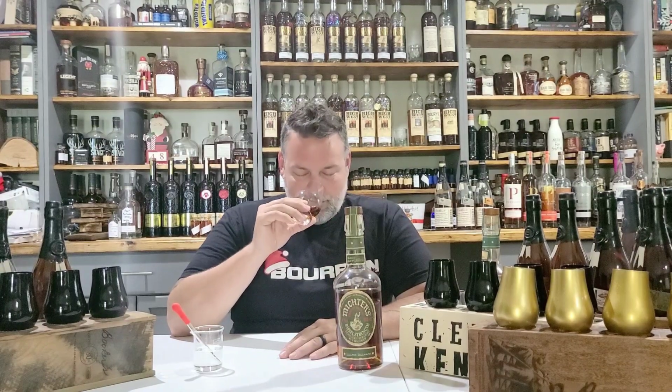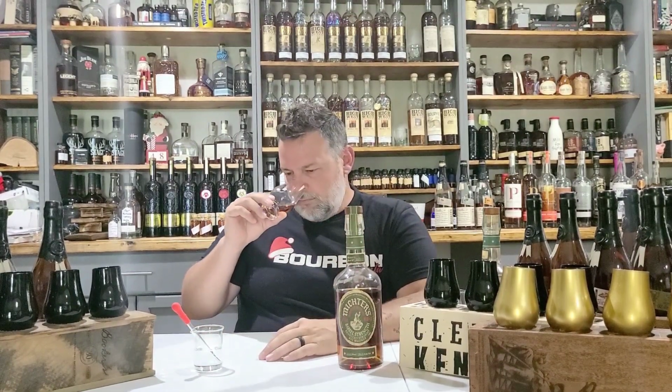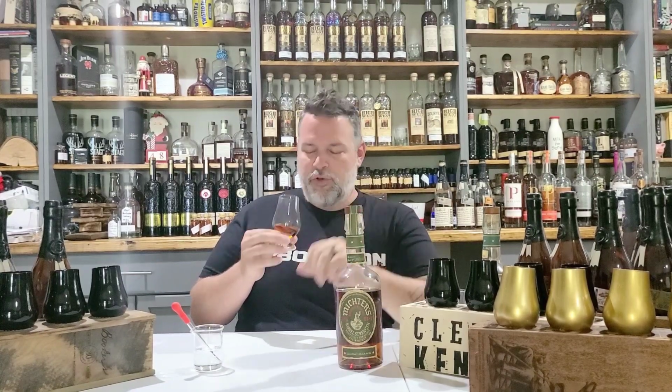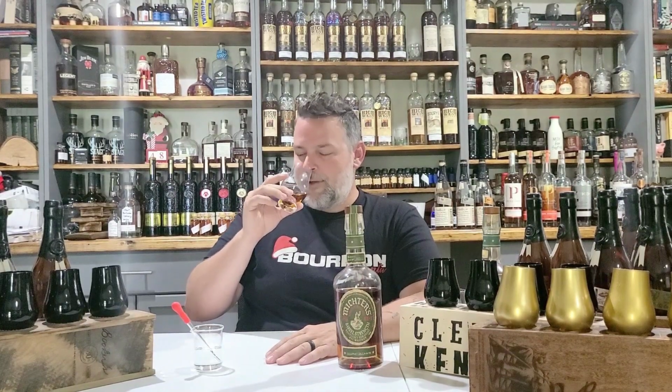So, let's nose this bad boy. This is super traditional rye notes. It's evergreen, it's mint, a little bit of dill, a little bit of cinnamon, lots of sugar. It smells very sweet behind that. To me, rye notes present as rough and a little bit sharp, but there's a sweetness behind that on this nose that's just gorgeous. Like cinnamon and sugar on buttered toast. That's what the nose is behind the rye.